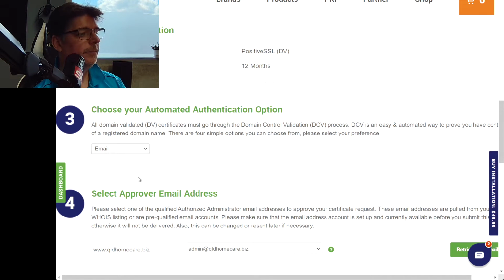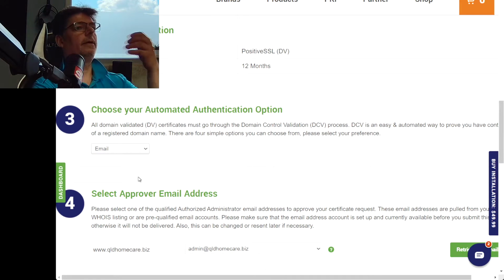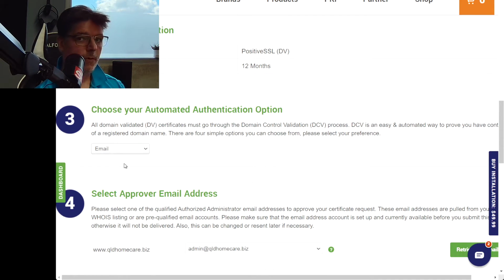We can put a CNAME. CNAME means that we need to go to the company that controls the domain, like GoDaddy or Ventra IP or whatever, and put a CNAME there. Then the authentication will go and read that CNAME. For me, that's the easiest way. Otherwise, you need HTTP file-based validation, which is a little bit harder for average users. CNAME is very easy, but we're not going to do it. We're going to do HTTP file-based.